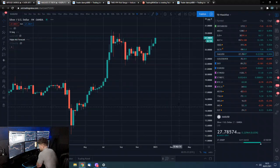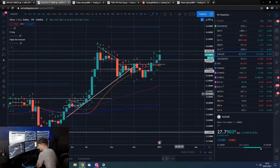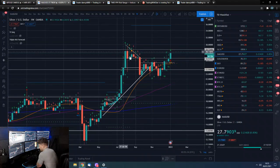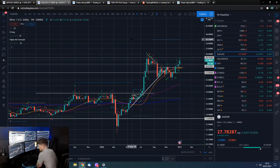But yeah, silver. Speaking of silver, as you can see, we said this was looking good. Obviously, we're on a weekly now. You can see we look like we'd had our little bit of a pullback, a consolidation, and we're breaking back up. So this was looking good, basically, for those new highs and beyond. This is a weekly.